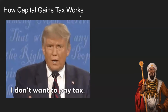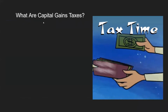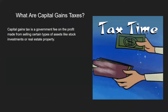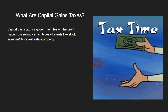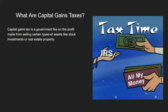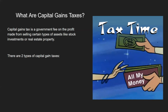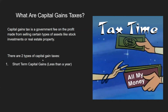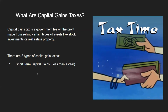How the capital gains tax works. So let's get right into it. So you may be wondering, what are capital gains taxes? A capital gains tax is basically a government fee on profits made from selling certain types of assets, like stock investments or real estate property. There are basically two types of capital gains taxes in a nutshell. First, you have short-term capital gains, and what qualifies as a short-term capital gain is if you buy and sell something in less than a year.